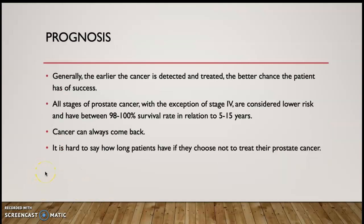For all cancers, the earlier the cancer is detected, diagnosed, and treated, the better off the patient will be. Prostate cancer is actually pretty low risk in terms of all cancers when in the early to mid stages. Once you hit stage 4 prostate cancer, it probably means that your cancer has metastasized and spread to somewhere else, and this is when most fatalities occur. Even with treatment, cancer can come back.